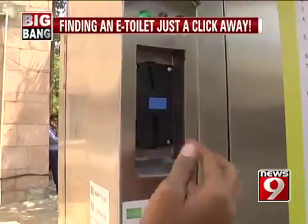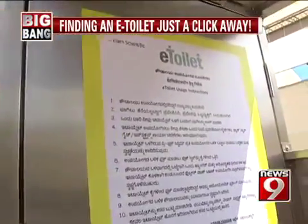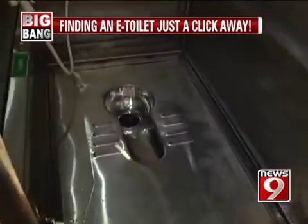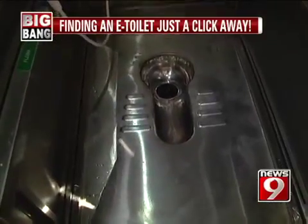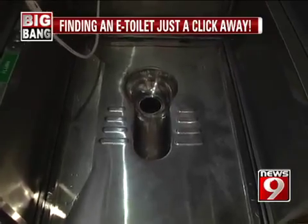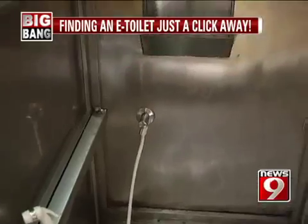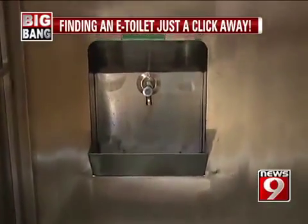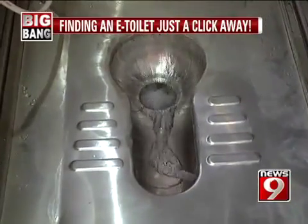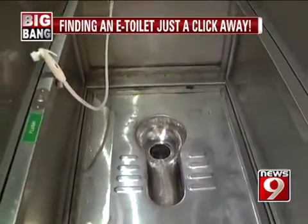As soon as I put this coin in, about 2 seconds, it says please enter, and then you can open, and immediately an automatic flush activates, and the toilet cleans itself immediately once a person enters. Apart from that, several facilities are inside. There is in fact a hand wash there. There is also a flush. As soon as you enter, as I just showed you, it automatically flushes initially, and then once you use the toilet and make your way out, it once again flushes the toilet.